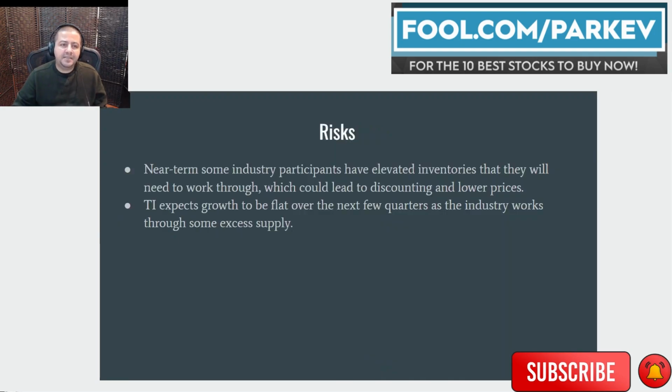And the final step in my framework looks at risks. And near term, some industry participants have elevated inventories that they'll need to work through, which could lead to discounting and lower prices. This is a risk for TI in the near term. TI itself expects growth to be flat over the next several quarters as the industry works through some excess supply. So revenue could be flat or it could decrease. Earnings per share could be flat or decrease over the next few quarters, and that's a risk for TI stock investors.